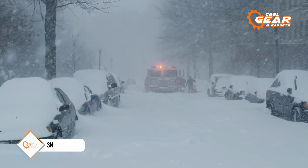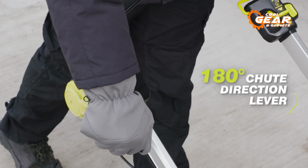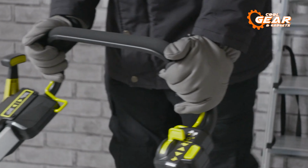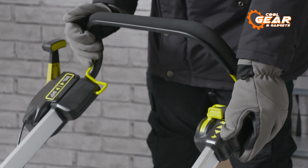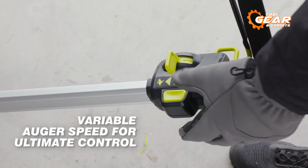Wait, there's a fun fact here. You can adjust the 180-degree directional chute to throw the snow anywhere you want. And yes, the telescoping handle easily folds down for easy storage. So now you'll get gas-like power but with cordless convenience.